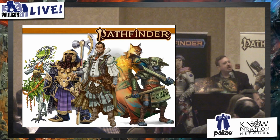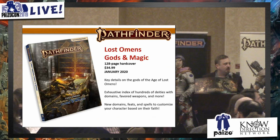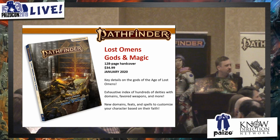Coming out in January of 2020 is the 3rd volume in these Lost Omens world guides, and that is Lost Omens: Gods and Magic. This is not the official cover. This is a mock-up, so it won't look exactly like this when it comes out, but the details are a bunch of stuff on the gods of the Age of Lost Omens. It's going to have an exhaustive index with hundreds of deities, with domains, favored weapons, and all the stuff you need to play those characters, updated to the 2nd edition rules.